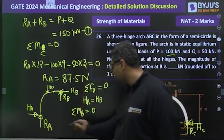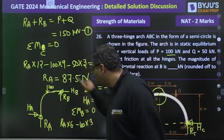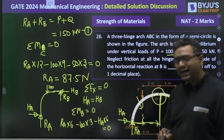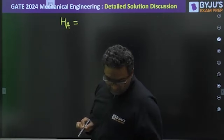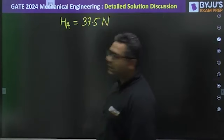This 100 is anticlockwise, minus 100 into 3. This HA is anticlockwise, and HA is also at a distance of 6 meter, so minus HA into 6. When you equate it to 0, you know that the RA value is already 87.5. So you will put 87.5 here and you will get the value of HA. HA value is coming out to be, after solving, 37.5.